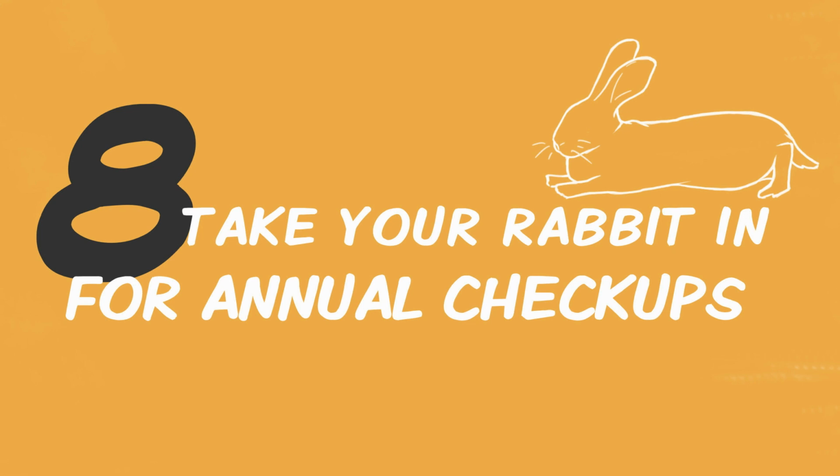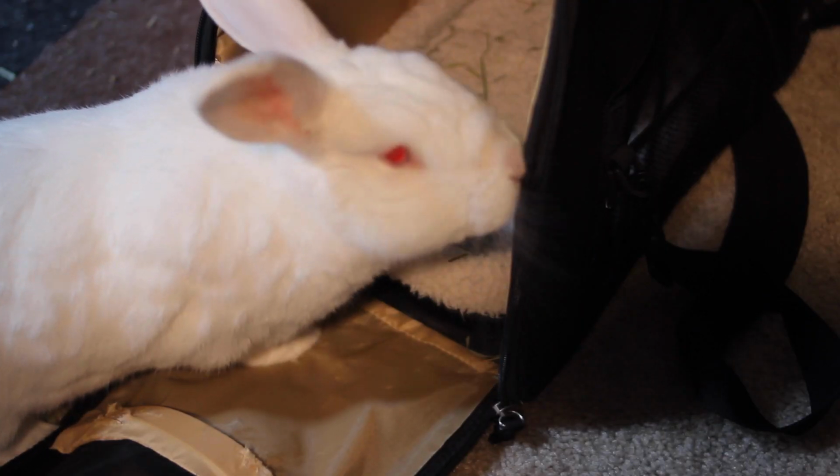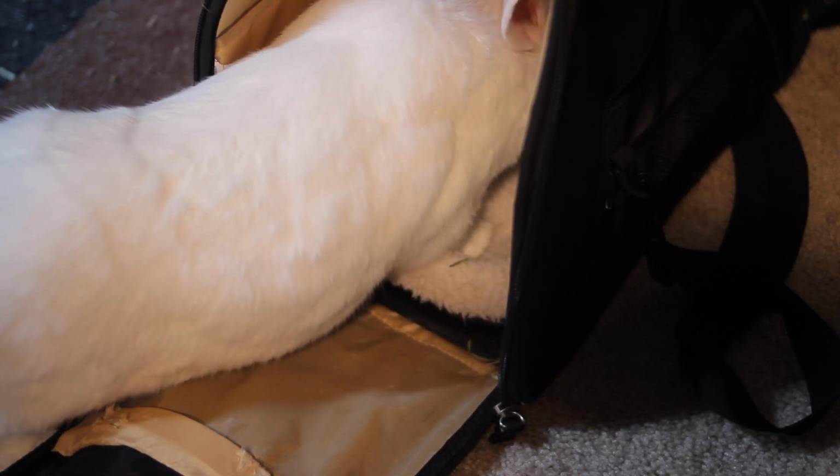Another piece of advice that I have for you that may be counterintuitive is to make sure you bring your rabbit in for annual checkups. Now, in the short run, this is a little bit more expensive because, yeah, you're paying for an extra checkup every year that maybe you weren't previously going annually.